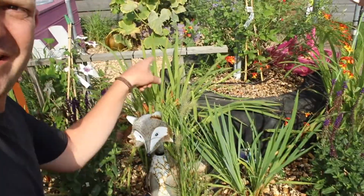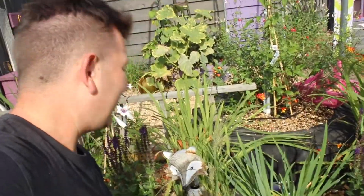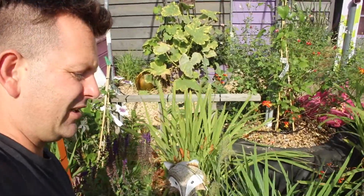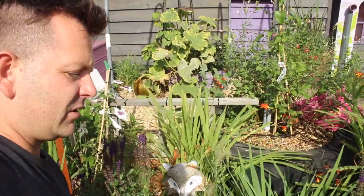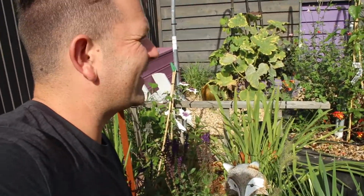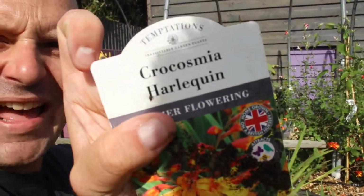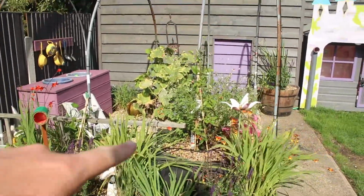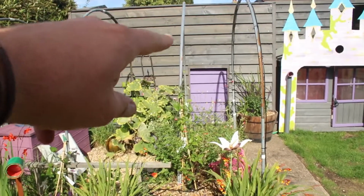Beautiful. And if you'd like to know what that is, it's called a Crocosmia harlequin. Can we take that again? Anyway, it really changes the area with some planting, and those clematis are going to grow all the way up there, which is going to look amazing.